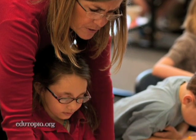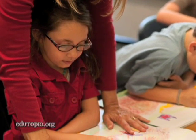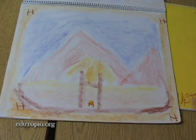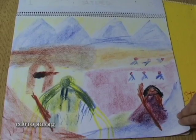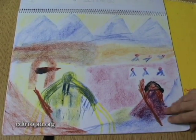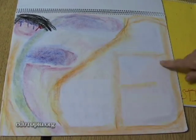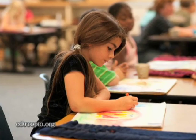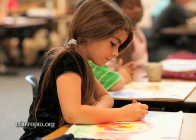Miss Warren, sometimes when we draw pictures and we're done with it, she puts a letter inside, and then we try to figure out the letter. These are first grade main lesson books where the princess was surrounded by fairies. The fairies that surrounded the princess turned into the letter F. And in this way, the children's imagination is woken up to the entire world.